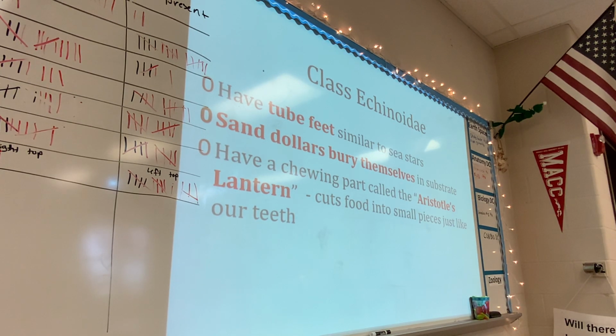I like to ask about this on the test because I think it's a cool name. So this is the chewing part that they use to cut up small pieces of food. It's kind of like teeth, but it's not really teeth. And so they use it to basically chew up their food pieces.